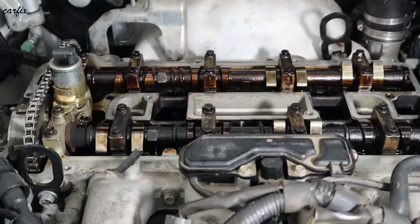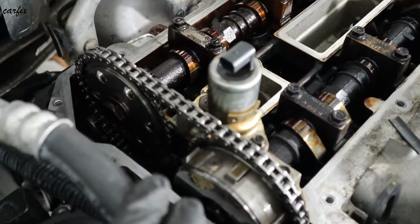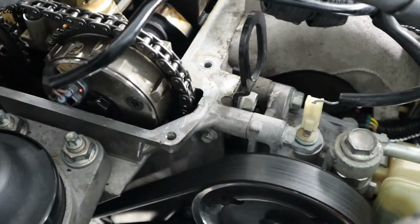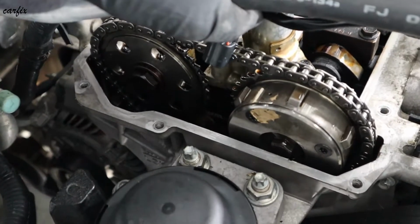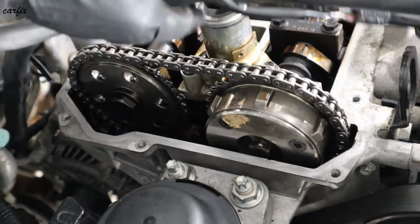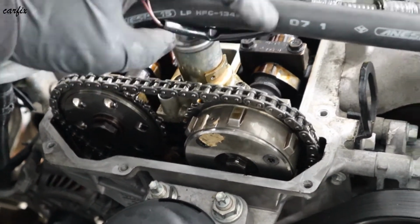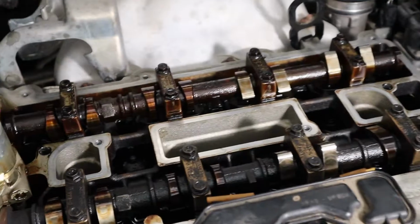In this case, I replaced the timing chain, the adjuster, and the VVTI actuator. Here you can see it's all brand new timing chain and actuators. But the code is still logging, still showing P0012.